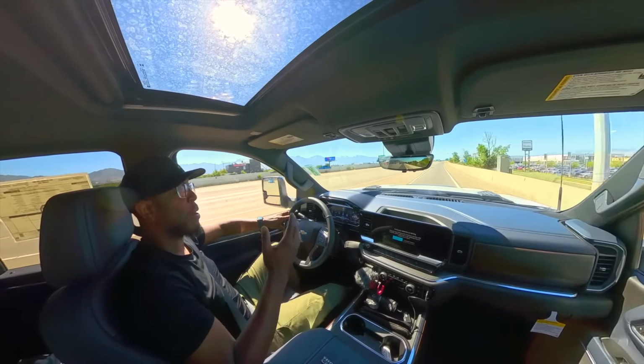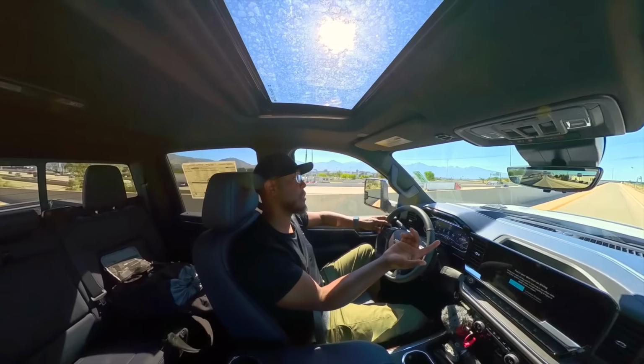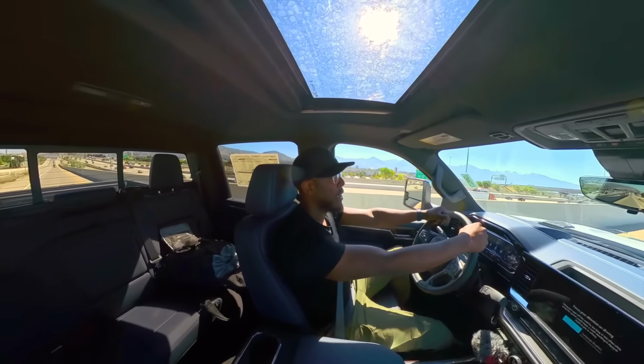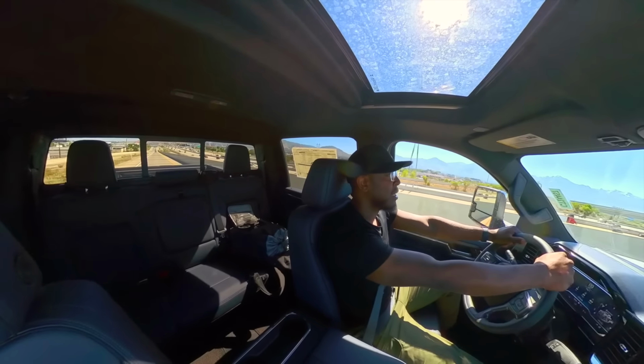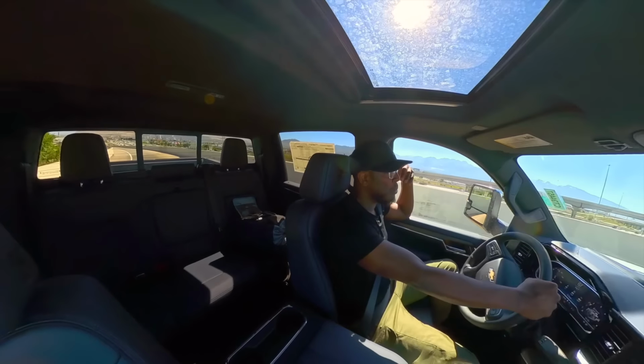Now, when you're on the highway, you really can't tell if this is a gas engine. If you're just cruising like this, if someone just stuck me in the seat at this speed, I wouldn't know if I was driving a gas or a diesel truck. Let's look at the RPMs. That's the only giveaway. If you look at the RPMs, you are going to run higher with this gas engine. But the engine is quiet. You don't really hear too much of it.